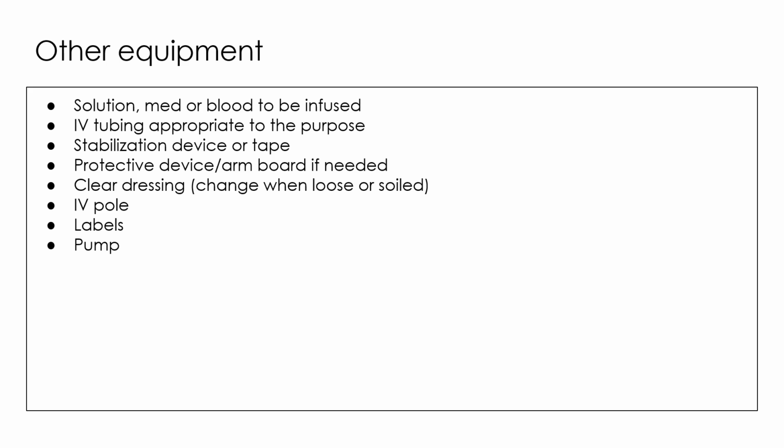IV tubing also needs to be appropriate to the purpose. Are you giving medications? Are you administering blood? Again, know your facility's policies on how frequent you should be changing out this tubing. You'll also need stabilization devices or tape. These prevent catheters from moving around inside the vein or from puncturing the vein. This is evidence-based practice. Pre-manufactured devices are associated with less phlebitis, infiltration, infection than tape alone.